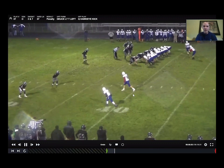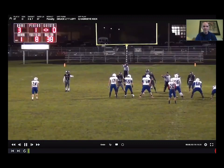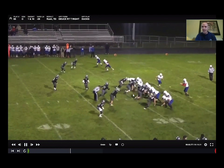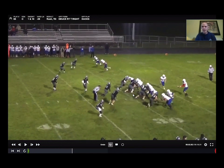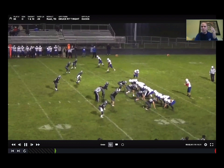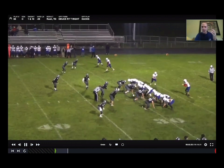So empty look again, trying to see if we can get one clean here. Yeah, so this is a soft edge. A lot of times we run outside zone out of jet. We're going to pin and pull real quick. Not a true pin and pull, but we're going to pin and get to the perimeter. And we're creating a kid now with the motion who has to play the run.